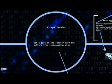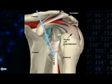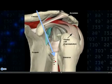The biceps tendon is a different story. The biceps tendon is surrounded by a tendon sheath, and the tendon sheath can become inflamed. So the biceps tendon can become both degenerated as well as be affected by inflammation. And this is a diagram showing the biceps tendon inside a tendon sheath. It is separate from the rotator cuff.